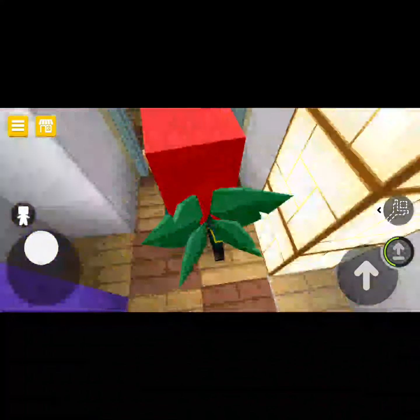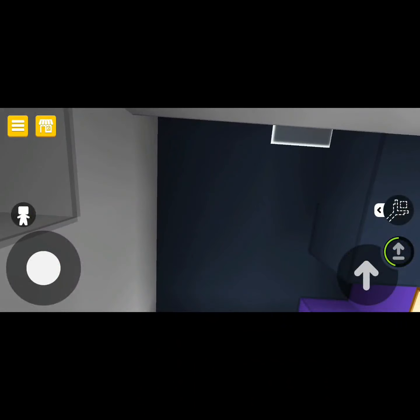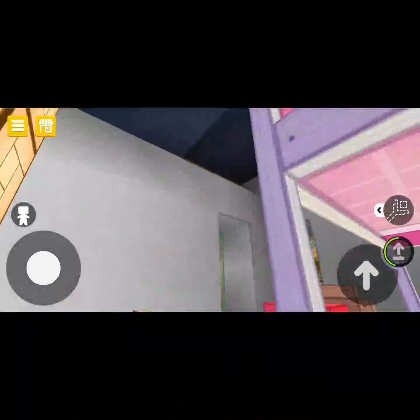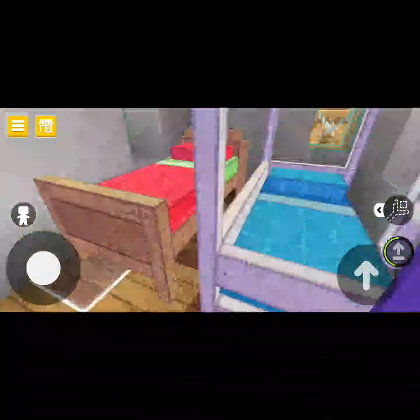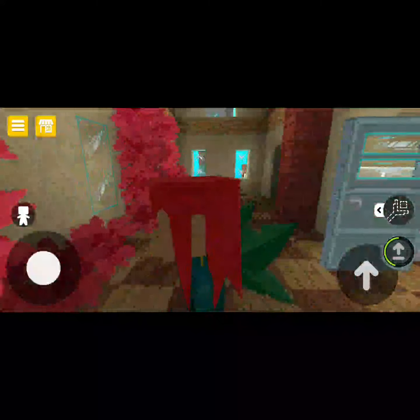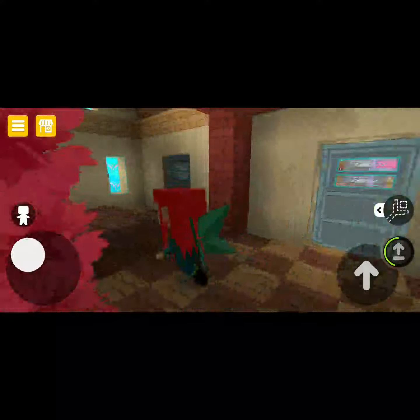it does not have that much space, because it's too small for me to just fit in it. I don't like this, but still it looks cute with these lights, because this was not looking cute without lights. So yeah, this is looking cute.